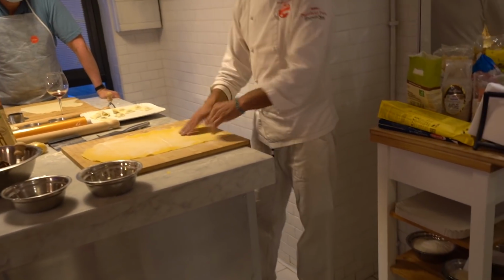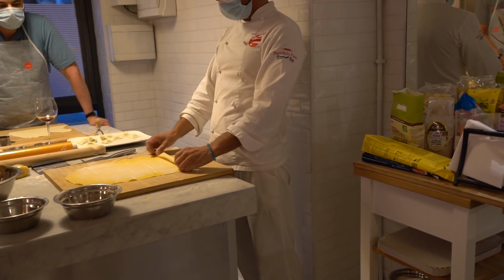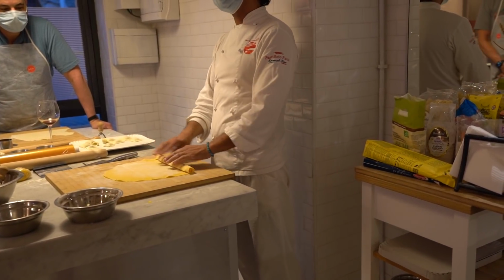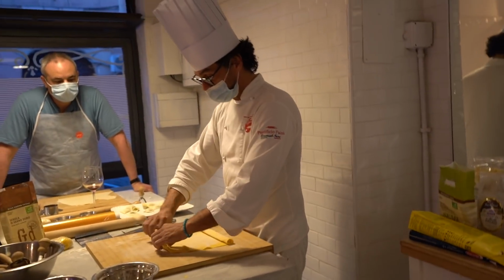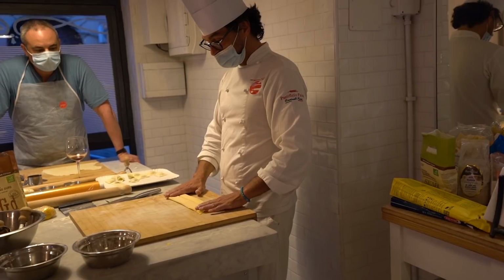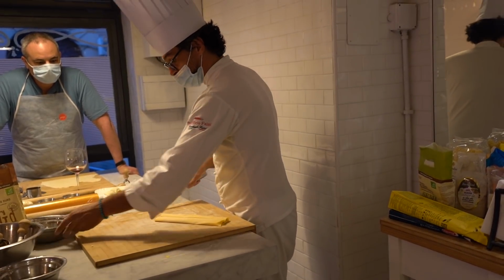Ready to fold them. We do like this. So, fold. Like this until the half. And then the opposite side. 1, 2, 3, 4, 5. We just write something similar. And then start chopping. Ready?